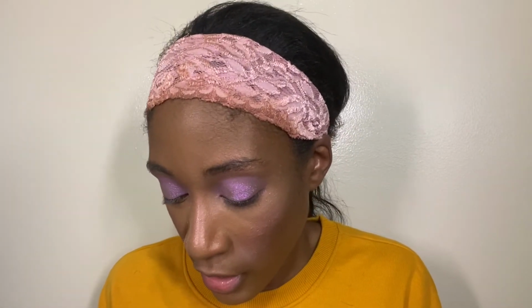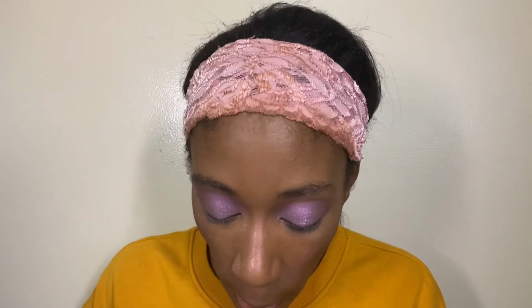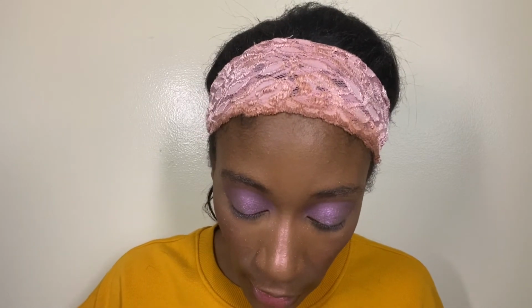I think I'm gonna end up having to swatch the comparison swatches on IG. I'll show y'all the palettes here, but I'm gonna do the swatch comparisons on IG when I do the other eye look, just because this video is already long as hell, because I had to test out the sponge from the last collection that I did not test.